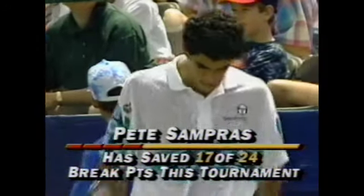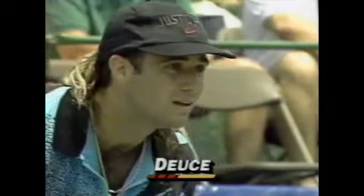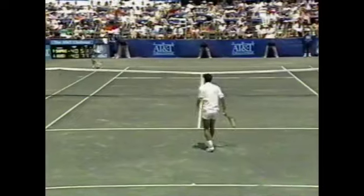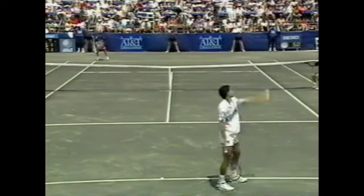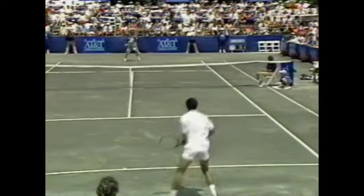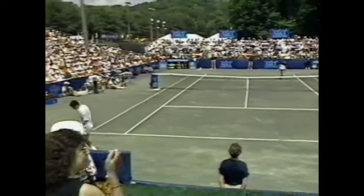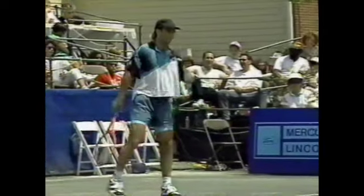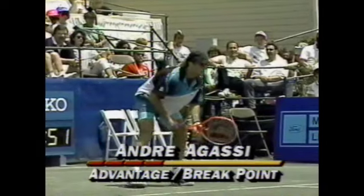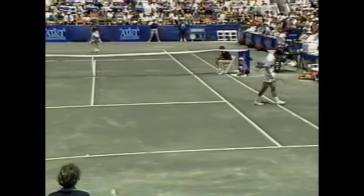Agassi has saved 17 of 24 break points this tournament. Couldn't save the break point. That's awfully good, but you've got to thank Pete Sampras' serve for that. Right now, he's having a little trouble finding the range on his serve, missing a lot of first serves. Mishit that return, setting up Agassi for the forehand winner. Advantage Agassi. And the service winner to the backhand of Andre brings us back to deuce.